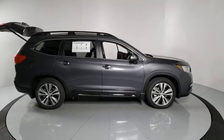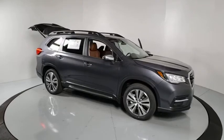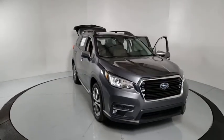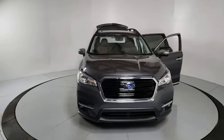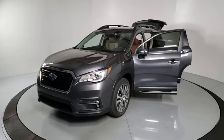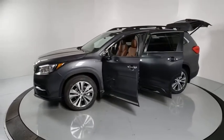Make a great choice today with the 2021 Subaru Ascent. The Subaru Ascent is a breath of fresh air to families in need of more room. The reliability, safety, and practicality that Subaru has always been known for is now brought to you with third row seating. Here are some of this vehicle's great options.